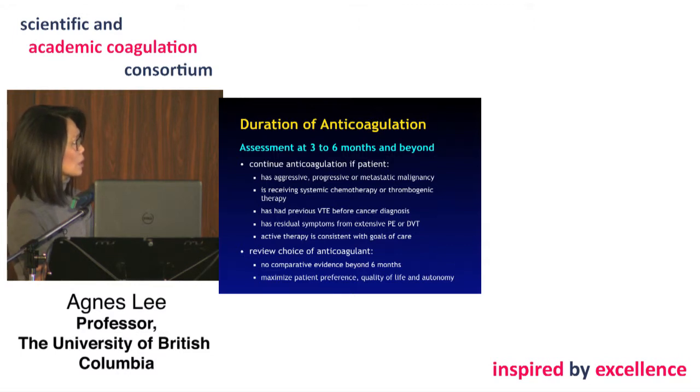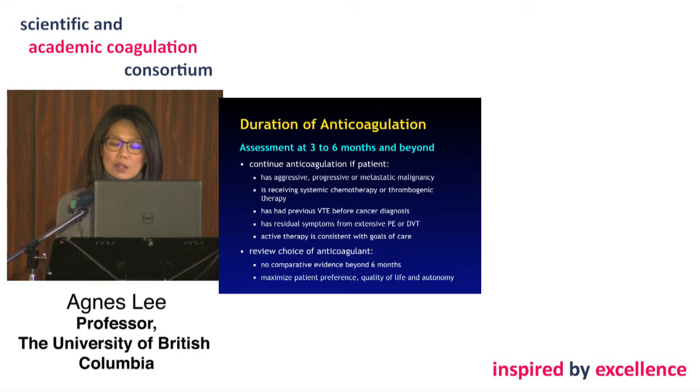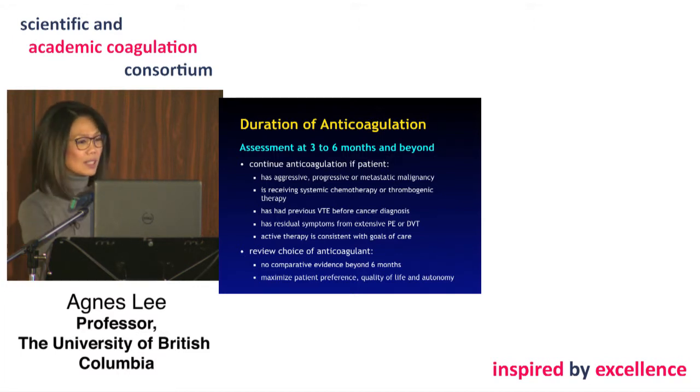But the risk of major bleeding is really over after the first month. And despite continuing anticoagulant therapy, the risk of recurrence is substantial. So it does support that in patients with active cancer or receiving chemotherapy, we should continue anticoagulant therapy. So this is my approach basically right now.